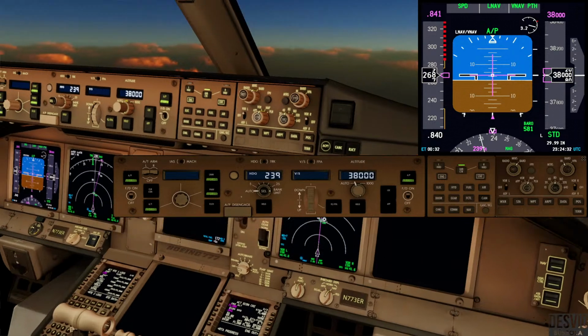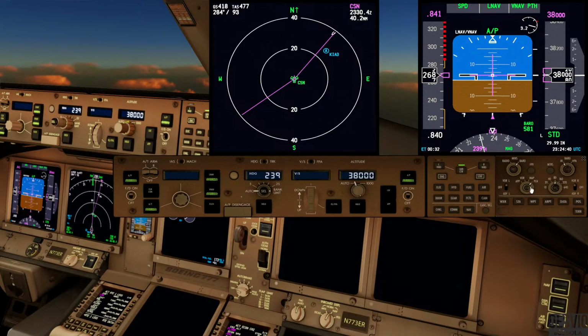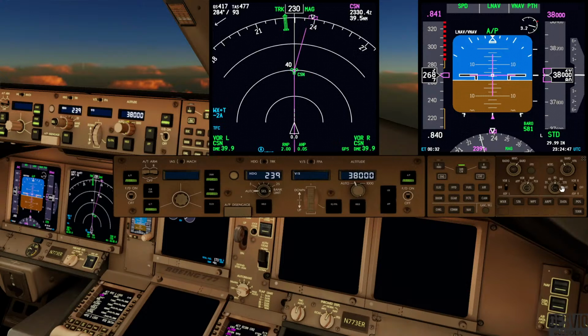On this one, we can also set our modes for the navigation display. Right now it is in map. We can go to plan, we can bring it back to map or VOR or approach. Okay, and we have the range. Now it's in 80. We can go 160, 320, 640, and we can go back down to 10. Okay, I will press 80 here.